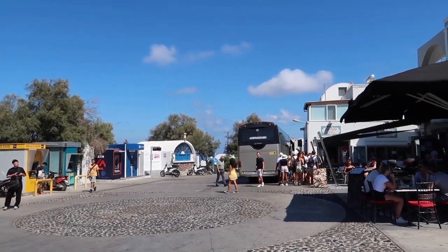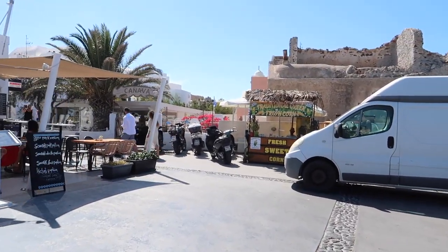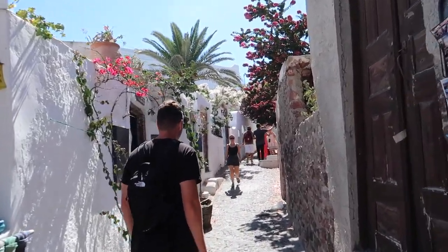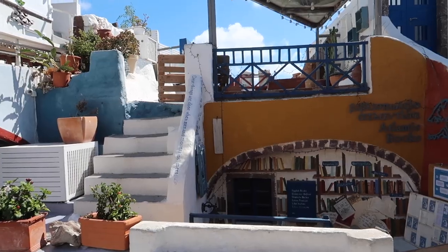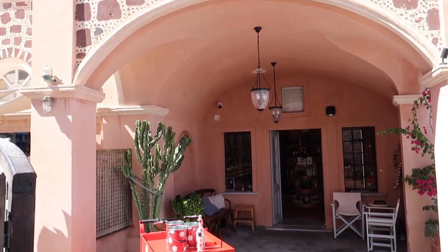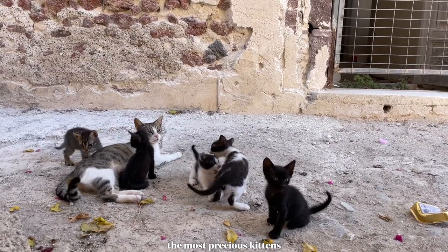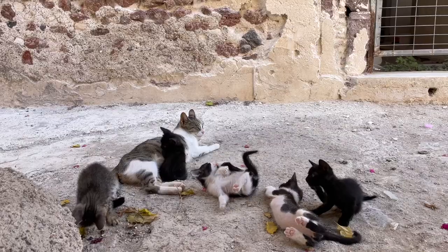We just got dropped off at the bus stop in Ia. There's a couple food places right here. Our first cat sighting in Ia. We just saw the littlest kittens ever. They're so cute.